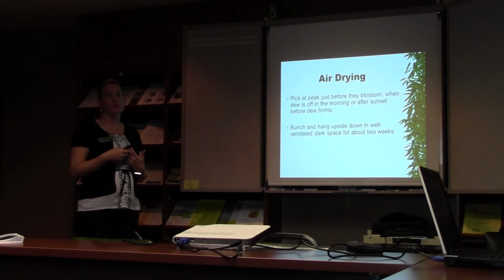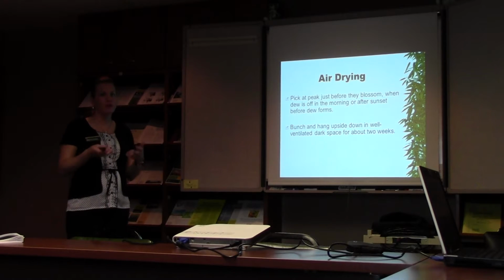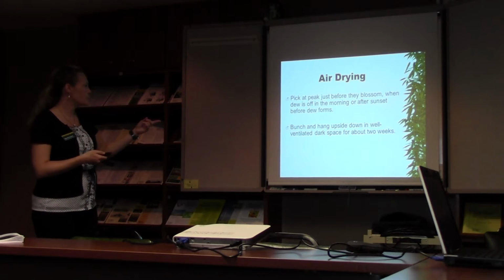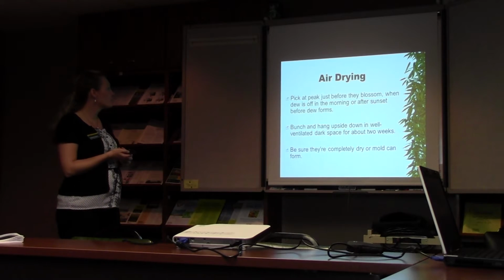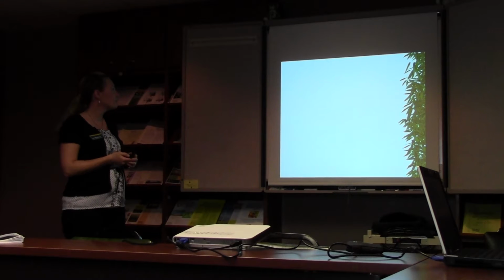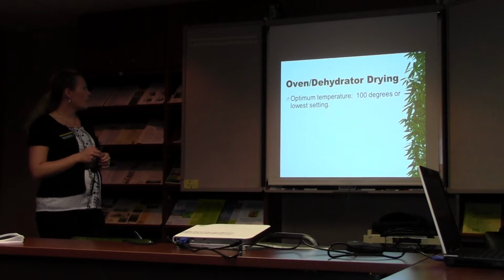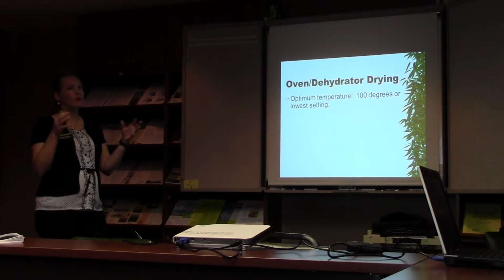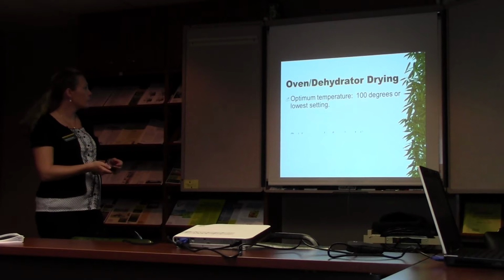So for me, it's typically about a month and a half in. Cilantro is different. It starts flowering really, really early. But that's kind of a rule of thumb just in this climate area. Bunch and hang upside down in a well-ventilated dark space for about 2 weeks. Be sure they're completely dry or mold can form, and that's very important. Oven dehydrator drying, okay, so in this case we're talking about a food dehydrator. Optimum temperature is 100 degrees or lowest setting, so you want to be at that low temperature so that you're not, let's just use the term loosely, cooking off the volatiles, okay?